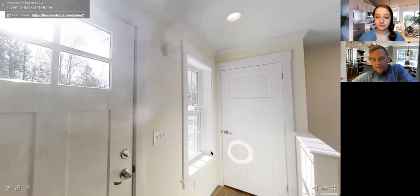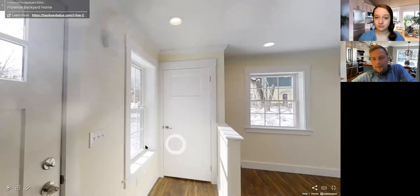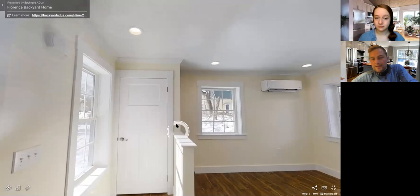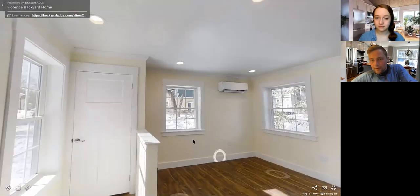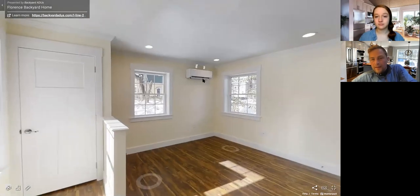So again, this is if you just came in the front door, you'd come in on your left, have the coat closet, switches to turn the lights on, place to potentially put keys down, put your phone down. Living room area. This on the walls, a mini split that we're using to heat and cool the space. This house has three of those, one in each bedroom and one in the main living area.